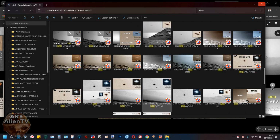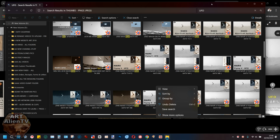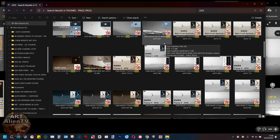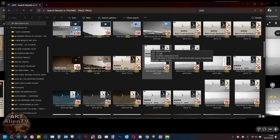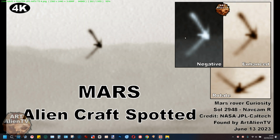And I've been spotting these right from the start when the rover landed. We started seeing things up in the sky. Now, there are glitches on some of the cameras that show up in every image. And when you flick through, you'll see what those are. You'll see the same thing appearing in some of the images. But you can clearly see that some of these things are not glitches, right? Or lens flares, like this one, right?